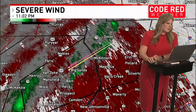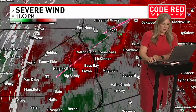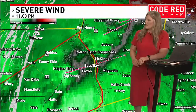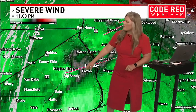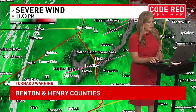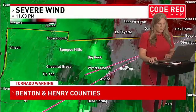And this, I'm actually on the Memphis radar. Let's go back over here. And let's see too if the Nashville radar can show anything a little bit more, maybe a little bit here. So now passing past Big Sandy and toward Bass Bay and McKinnon. So this area here would be where we're watching, moving through Henry County and Benton County now, and getting close to Stewart and Houston. But National Weather Service in Nashville watching it closely, most likely, but have not decided to warn on it. Keeping a close eye on this one up here.